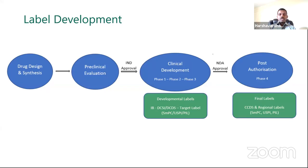the country naming conventions. I just tried to capture a few here to avoid confusion, like SmPC, USPI, PIL, etc. Subsequently, once the product has cleared phase 3, companies will take the approval from the health authorities, that is NDA approval, and it will enter into the post-authorization phase, where the companies prepare or elaborate the labels and prepare the CCDS, that is the company core data sheet, and regional labels. You could ask me a question at this point of time: what is the difference between the developmental CCDS and a final CCDS?